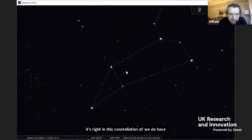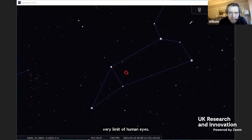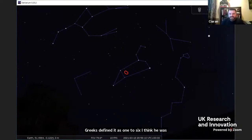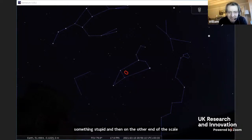How bright is it? It's about magnitude 6, which is the very limit of human eyes. The magnitude scale is a weird inheritance from the Greeks. For the stars, it was originally, I think, 1 to 6, where 1 is the brightest and 6 is the dimmest of the stars you can see. Then we've just extrapolated out that scale. So planets have negative numbers, which are brighter: the lower the number, the brighter. Then you've got the Sun, which is like minus 26. And at the other end of the scale, you've got Hubble, which is looking at things in the 20s.